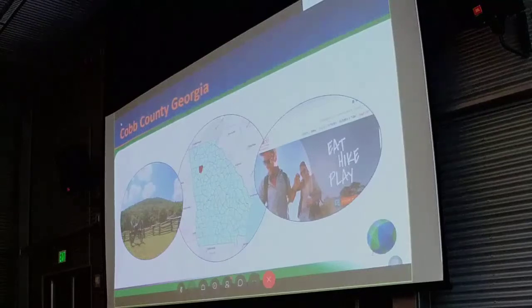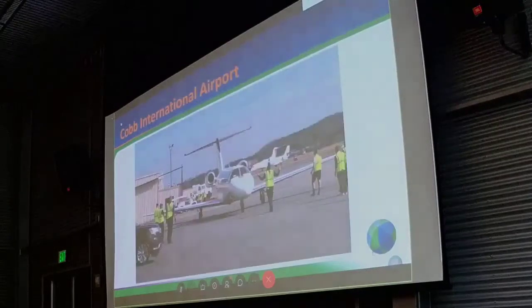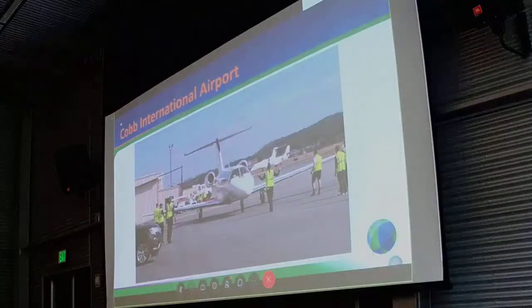We have a lot of recreation in the county, a lot of communication going on there. We also have our international airport, although we're located near one of the busiest airports in the country, Hartsfield-Jackson in Atlanta.